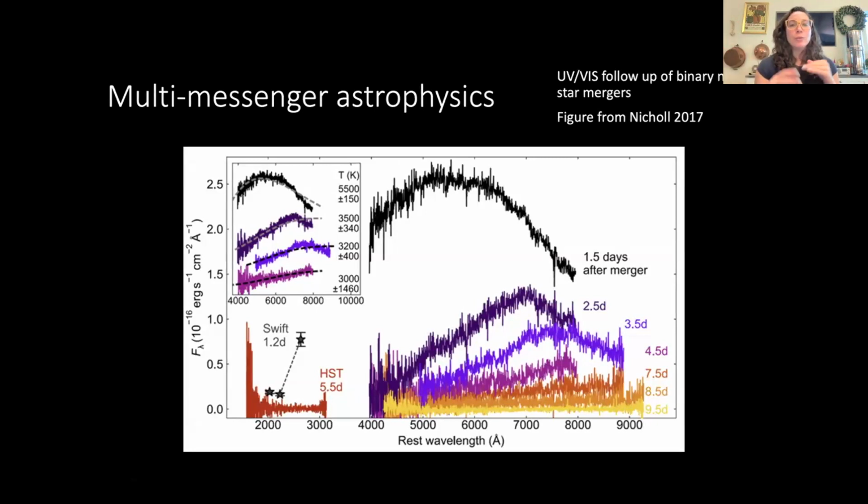And you can measure the gravitational wave effect, the effect that that merger has on space-time, and you can also measure the light that comes out of that explosion. And the light is brightest at the beginning in the ultraviolet. This is a figure from the actual discovery paper. The two UV telescopes here didn't get to look at it until a couple of days after. Swift is a UV telescope, and the Hubble Space Telescope has a UV channel. It didn't get there until 5.5 days later.